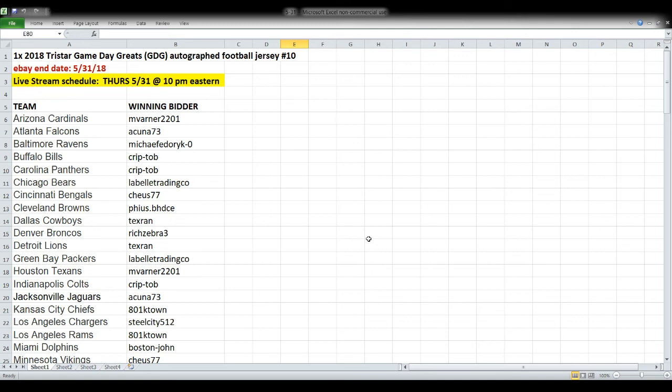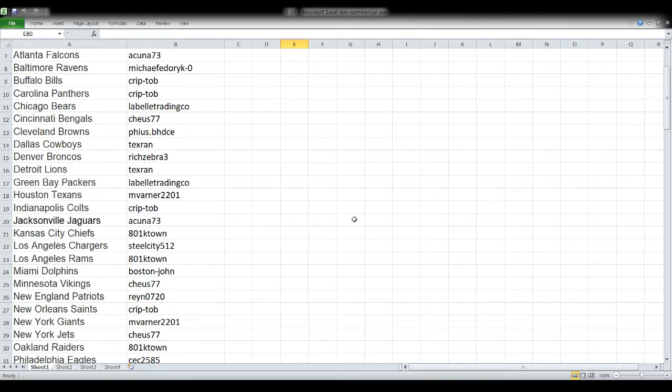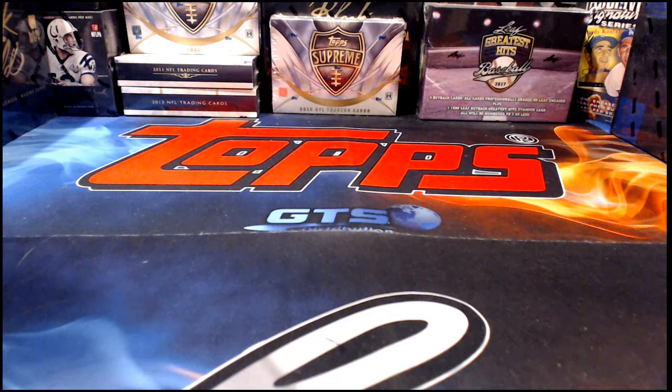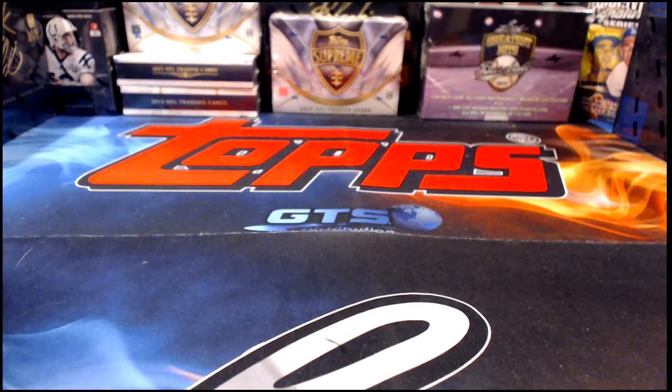So first up, 2018 TriStar Game Day Greats autographed jersey break number 10. Our end date, of course, is the 31st, the last day of May. And we're breaking it tonight as well, Thursday the 31st. Team names are on the left, winning bidders across from it there on the right-hand side. A new spreadsheet will go up before every break, so if you're not in this break, you'll still get a chance to see your name up there in lights when we get to your break. Last but not least, I did change the focus there.